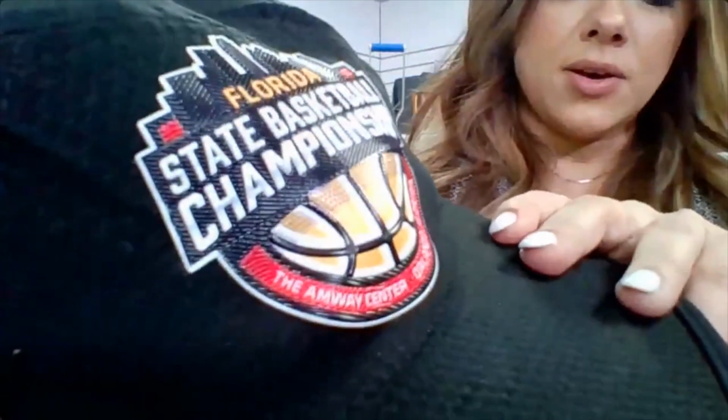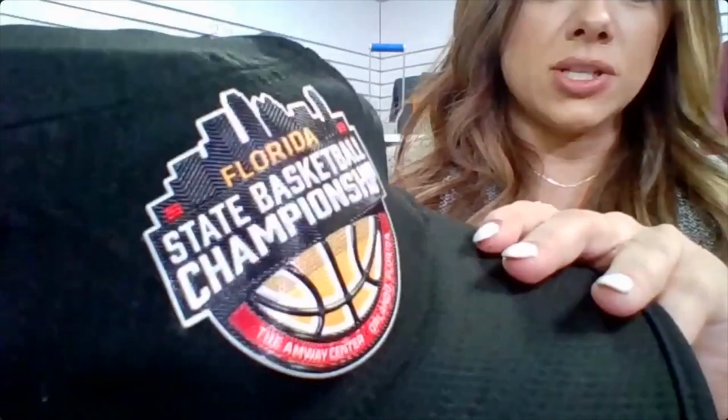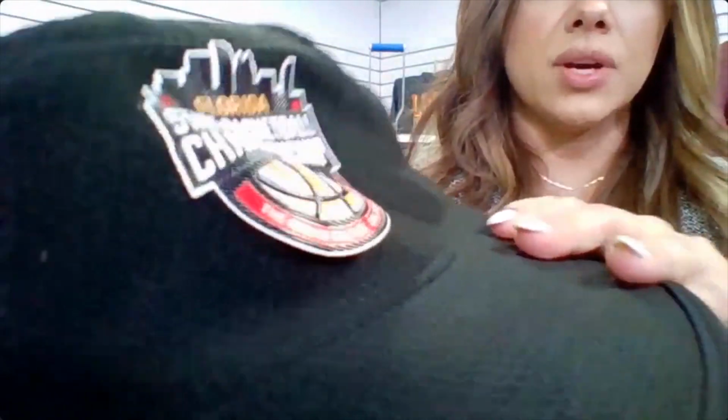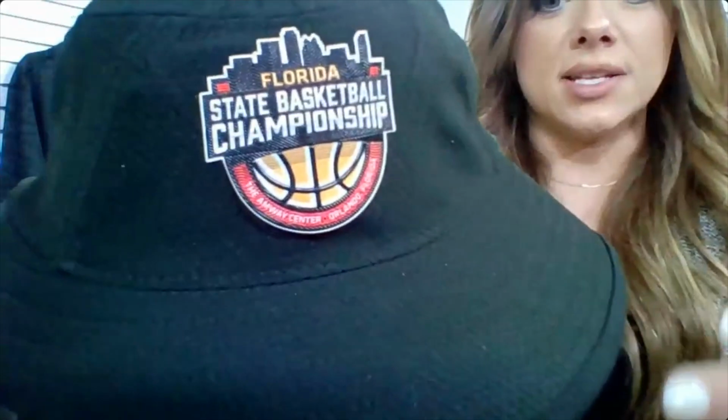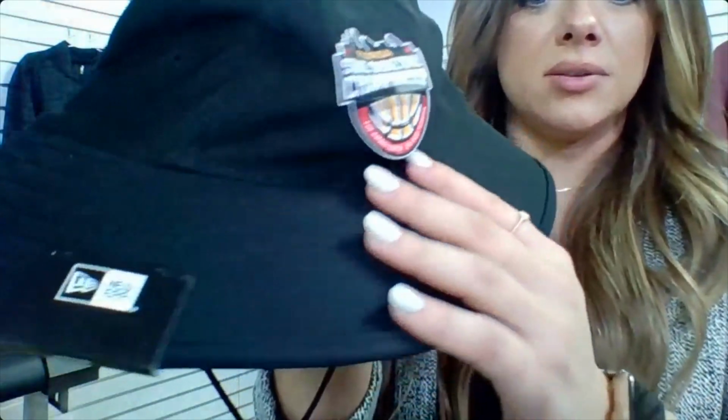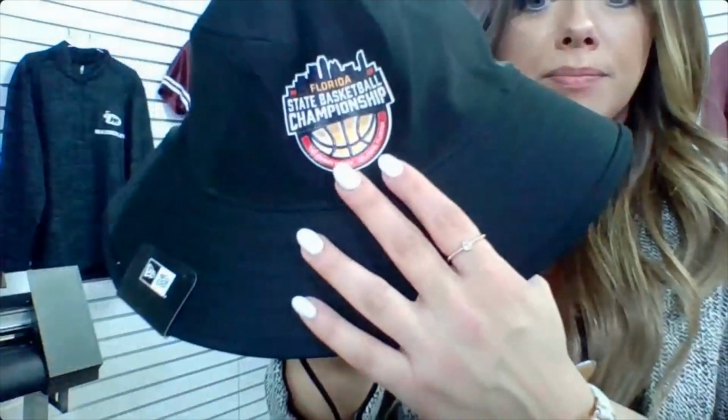And our bucket hat is complete. So FlexStyle, really cool dimensional product, has a ton of texture to it. Lots of texture, lots of color, intricacy in the design. So love that for such a high-end brand for headwear. So I think that FlexStyle pairs perfectly with New Era accessories.